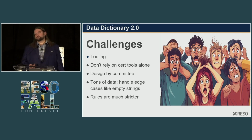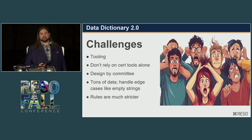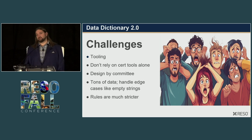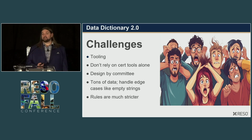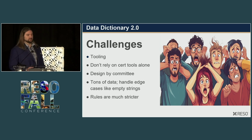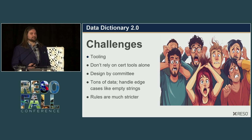Design by committee is one of those good and bad things. Late in the process of data dictionary, we started running into questions around what we should certify. Should we include fields now? Should we do them later? That committee aspect of the work groups definitely has powerful advantages, but sometimes it leaves you in a state where you don't really know where things land. We'll talk about that a little bit later, but you have to get involved and participate in the conversation so that you can help make a difference there.